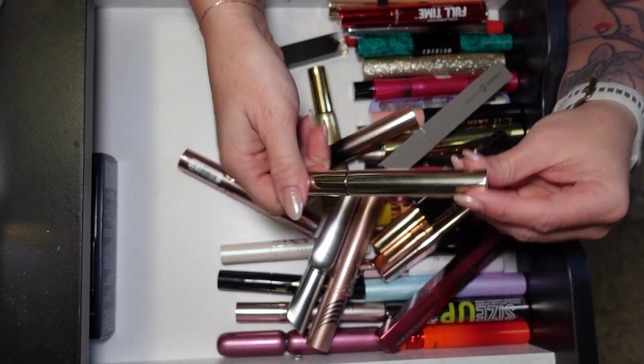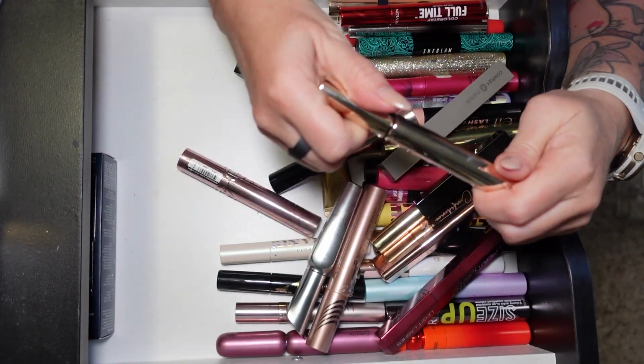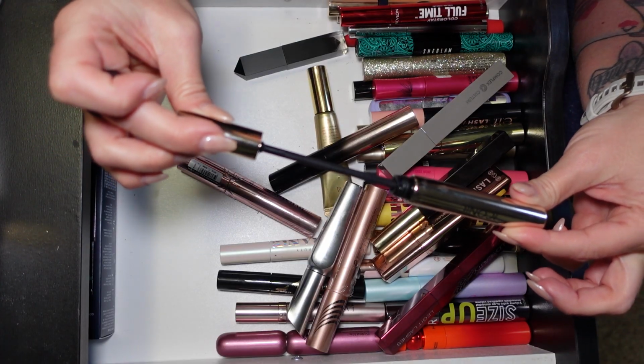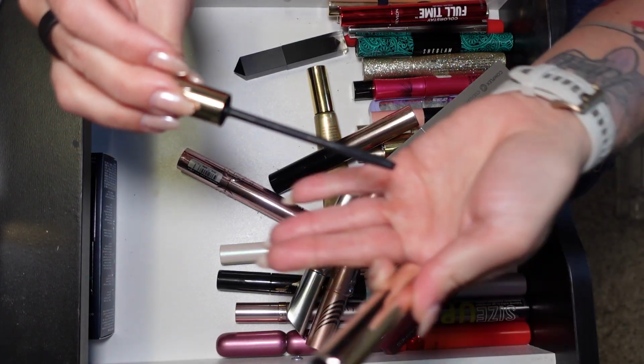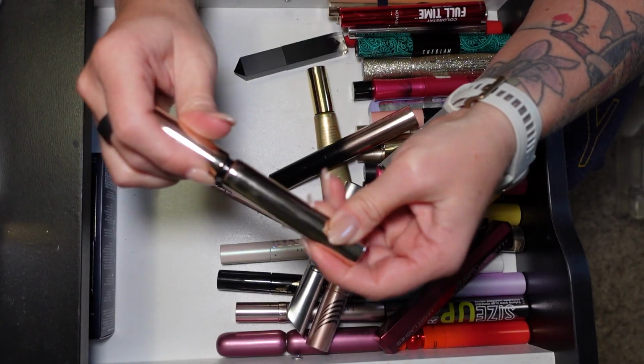Iconic London. This one is Triple Threat Mascara. So this is probably lengthening, curling, and volumizing. It feels dry. Oh yeah. So I'm gonna get rid of that one. It's got a really spiky, tiny, short, stubby spoolie, but that one is gone.